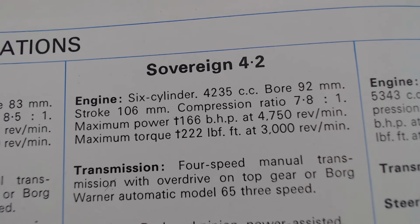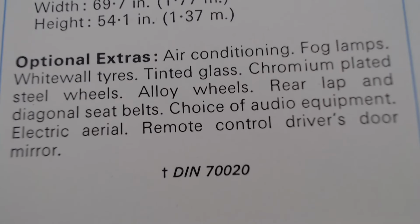The 4.2 came with a 6-cylinder 4,235cc engine, 166 bhp and the same transmission, auto or manual if you preferred. Similar optional extras, although we've now got an air conditioning optional extra. Unusual one to get a base model and not even have air conditioning as an option, but air conditioning, fog lamps, white wall tyres, tinted glass, chromium plated steel wheels, alloy wheels, rear lap and diagonal seat belts, choice of audio equipment, electric aerial, remote control driver's door mirror.